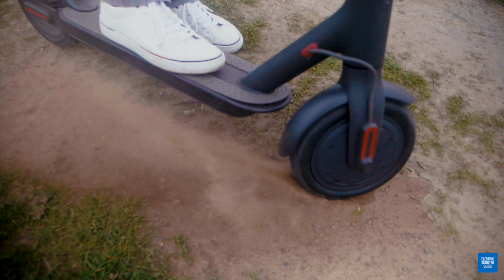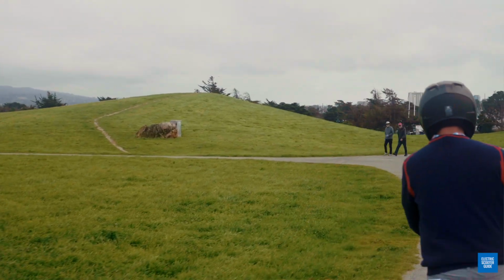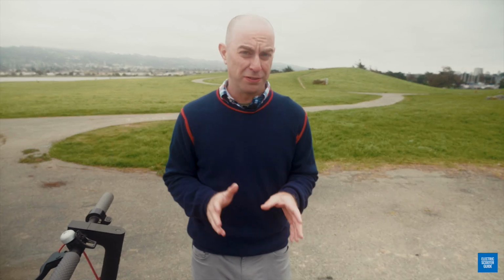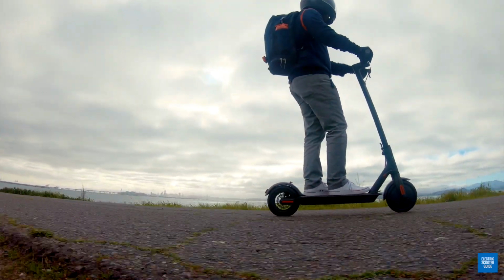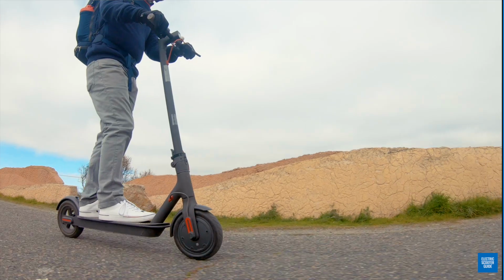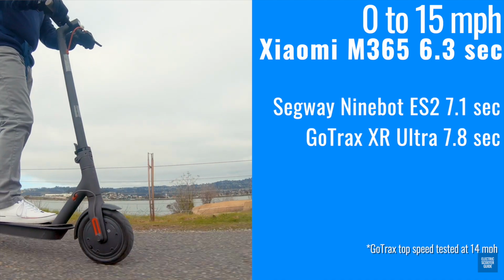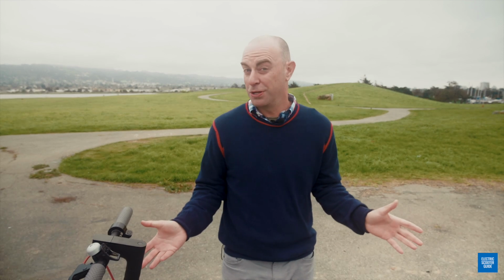Now the scooter has very interesting acceleration metrics because while it has only a 250 watt continuous or 500 watt peak motor, which is less than the 300 watt motors on the XR Ultra and on the ES2, it actually accelerates better than both of those scooters. We tested all three scooters to 15 miles per hour, and the M365 got to 15 miles an hour in just 6.3 seconds, which is faster than the 7.8 seconds it took the XR Ultra to get to 15 miles an hour, and faster than the 7.1 seconds it took the ES2 to get there. So it's a faster scooter with less wattage on the motor. So it's pretty interesting how that all worked out.